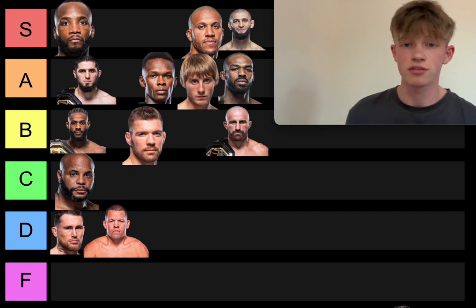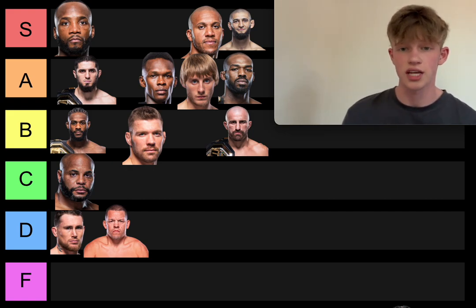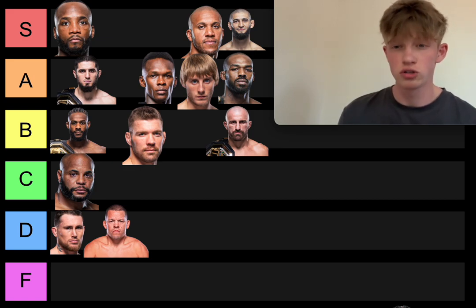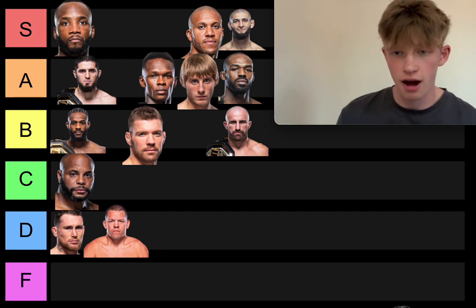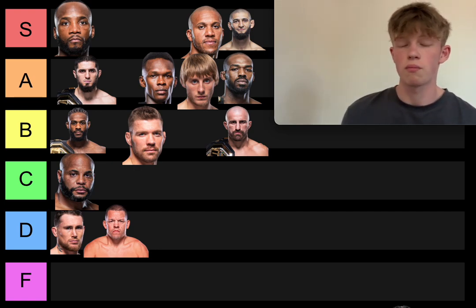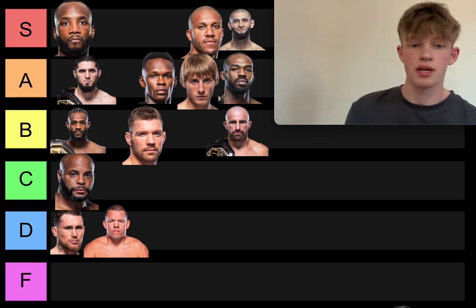But if there was ever going to be a triple weight champion in the UFC, this would probably be him, just because of his physique. He's a huge welterweight, and he's still a big middleweight, and he isn't even small at light heavyweight. So there's a lot of winnable fights in all divisions for him, and just the versatility of his physique. He's got a really interesting physique there, and he's very, very strong. Not many guys are stronger than him, and he's got immense power too. So that's why he's there in S tier.